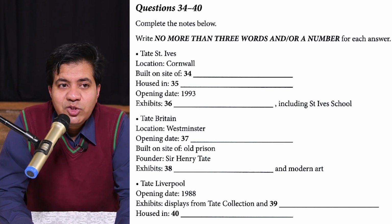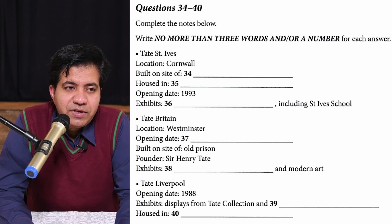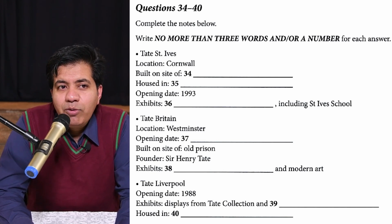So, 3-story building. Now let's see if you've done a technical mistake here or not. How do you spell story?